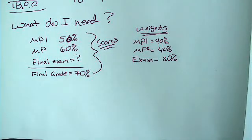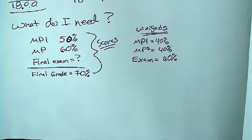Now, how would you know the weights? Yeah, you have to be told them. You have to know the weights. And those are ours. This is how we do it.